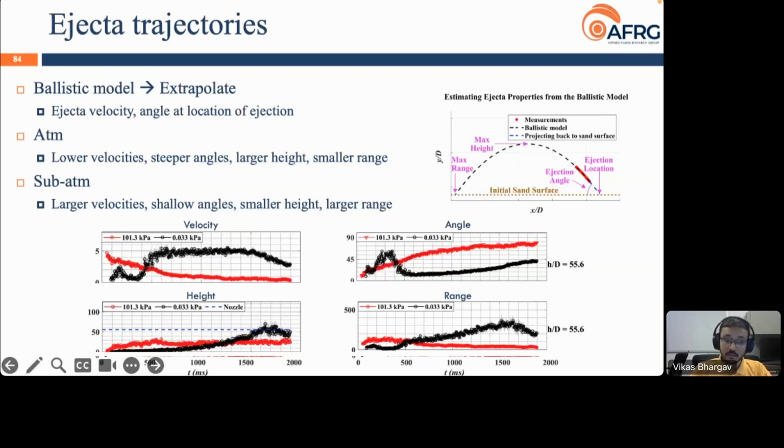So from this model, we go on to make a comparison between the trajectories of these particles under atmospheric and subatmospheric conditions, represented by the red curve for the atmospheric and the black curve for the subatmospheric conditions. If we look at these features individually, we observe that under atmospheric conditions, the particles generally have relatively lower velocities. They travel at steeper ejection angles. Their trajectories cover a larger height and a shorter range. On the other hand, under subatmospheric conditions, the particles have larger velocities, travel at shallower angles, and cover a smaller height and a larger range.